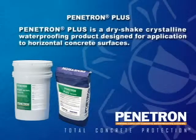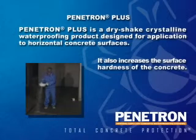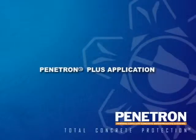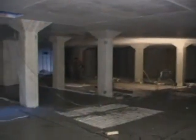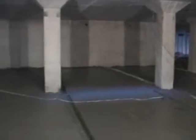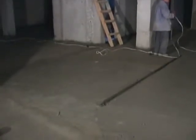Penetron Plus is a dry shake crystalline waterproofing product designed for application to horizontal concrete surfaces where good wear resistance and waterproofing properties are required. The fresh concrete slab is placed in accordance with standard good practice. Once the concrete begins to set and can be walked on, apply Penetron Plus in powder form to the still plastic concrete.